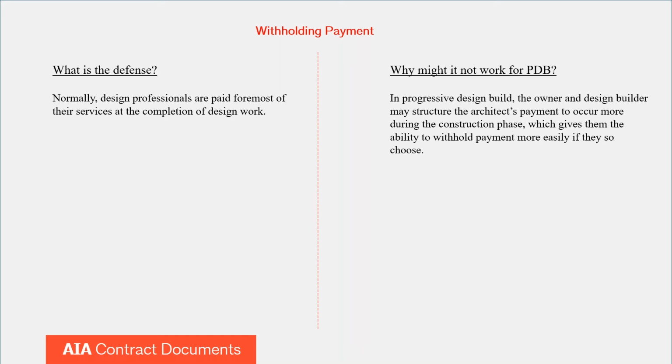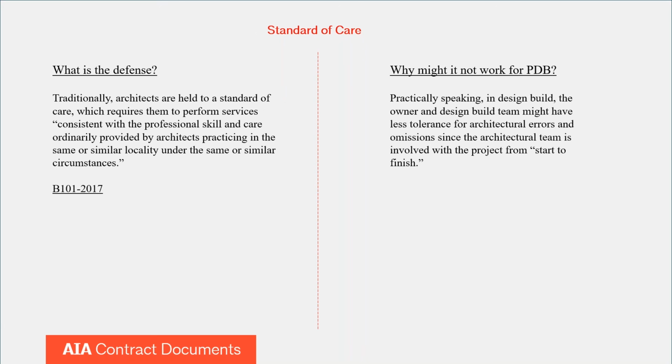Whereas in progressive design build, that argument might not work, because the owner and the design builder might structure the architect's payment to occur more during the construction phase, and the architect is likely going to be involved more during the construction phase, which gives them, meaning the owner and the contractor, the design builder, the ability to withhold payment more easily if they so choose, simply because of the timing during which the design team is involved in a progressive design build framework.